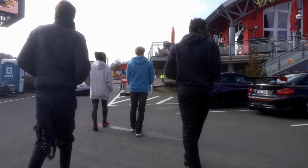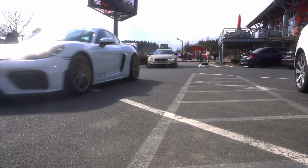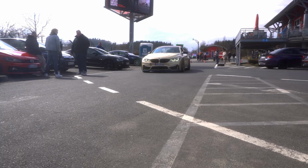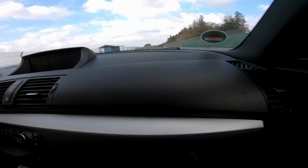Hey guys, here we are like promised at the Nürburgring, and not just with any car but with my 1 Series. I'm just building the car, and the first place I want to take it to is the Nürburgring. So yeah, it will not just be the ultimate test for the car and where we need to improve on, but also for myself as a driver.